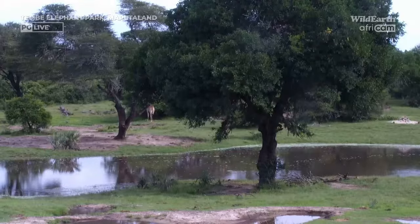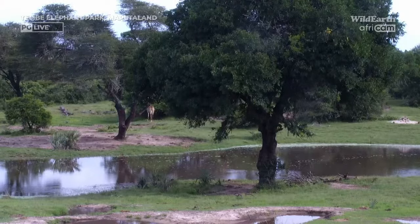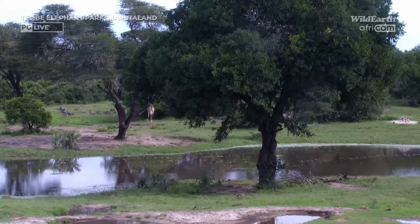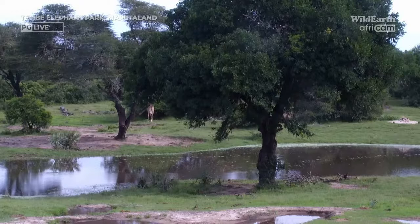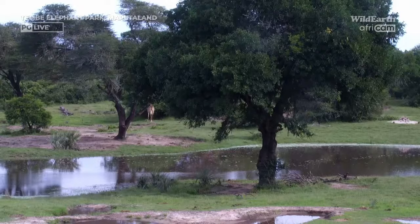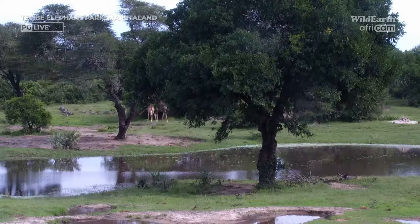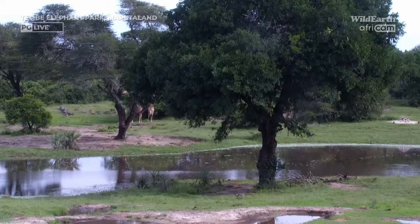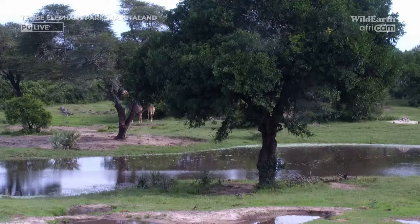Again, our woolly-necked storks still around from yesterday. They are so often around these pans here at Tembe. I'm sure there are plenty of grasshoppers, frogs, that sort of thing around. Perfect stork snacks. Wonderful to get a bit of an idea of the scale of these giraffes under these enormous acacia trees where they're feeding.